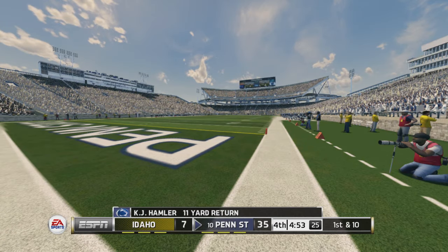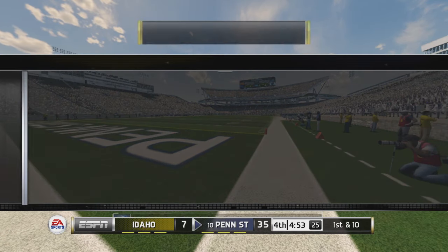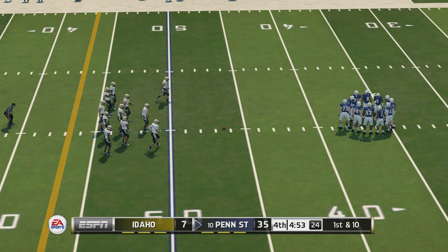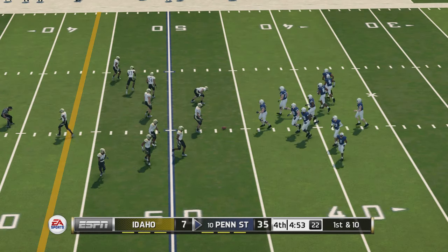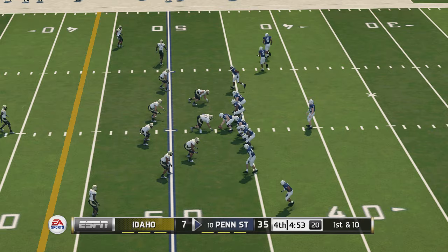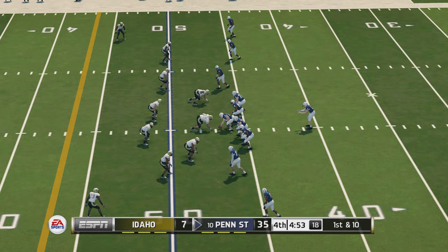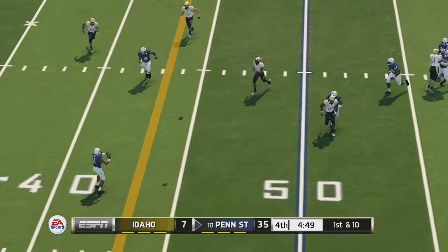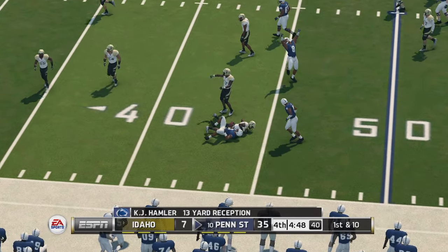Tackle made at the 46. The Nittany Lions have been about as impressive as you can be in a football game. Wow, this is as good as it gets. The defense is playing great. The offense has done their job. We've got a blowout here. Early in the fourth quarter here, and obviously we've got a blowout. One team trying to play for pride, and the other one just trying to get out of here. Penn State looking to put this game away if they score here. Tackle made at the 41.